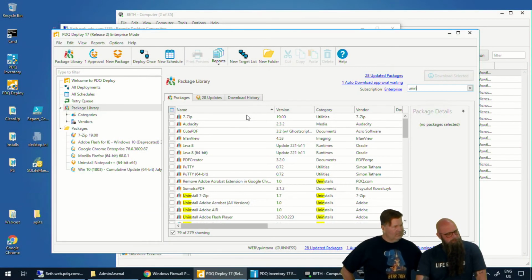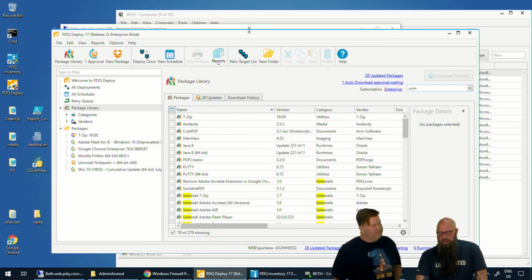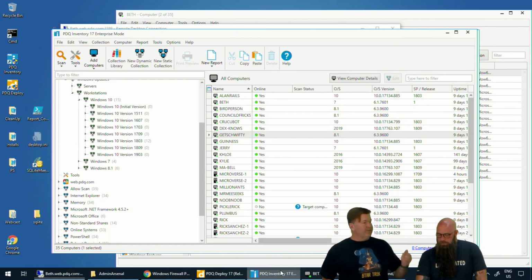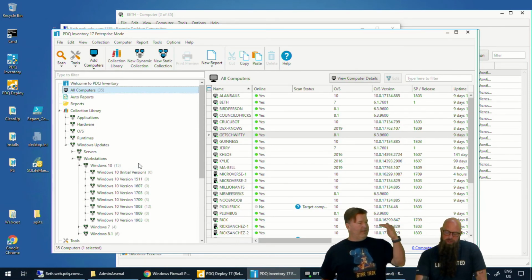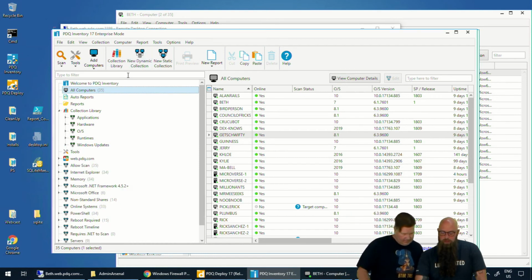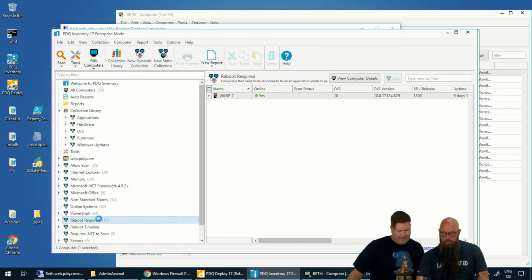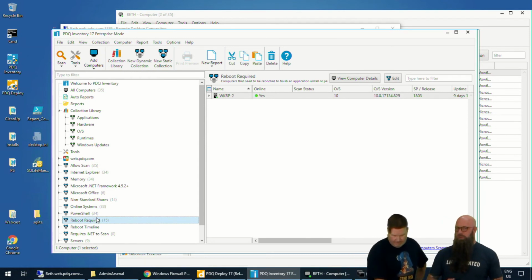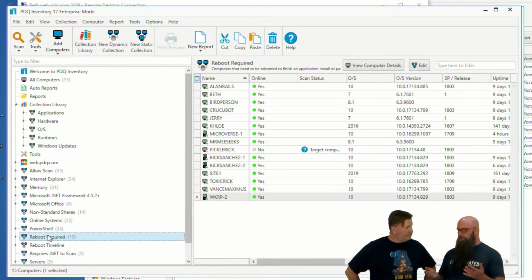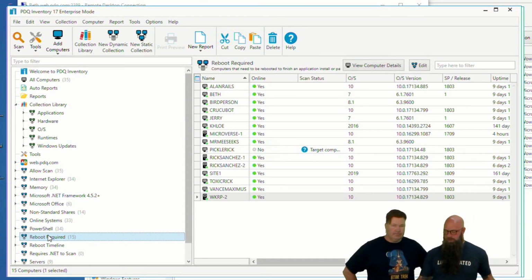Well, we do have a reboot required field in inventory. That's a good point. Yeah. So in inventory, I guess you could put a step in that says if a reboot's required, do that. Well, what you can do, let's find this. I think we have a collection right here. There it is. Reboot required. Reboot required means we've scanned these computers. It happens in the computer details scanner, which should really be in all of your scan profiles. We recommend that you do that.